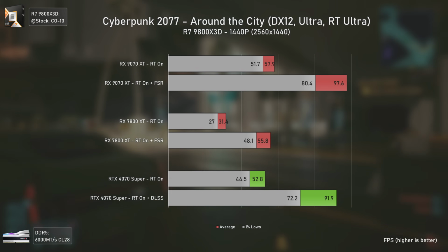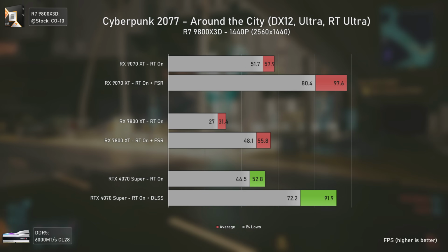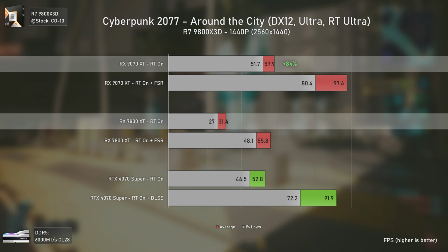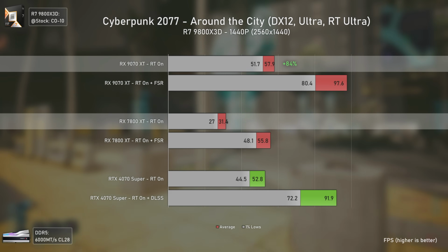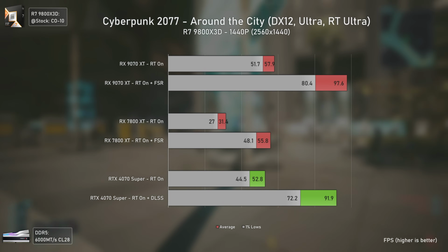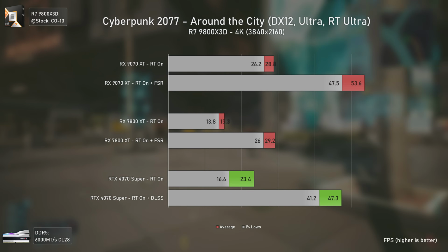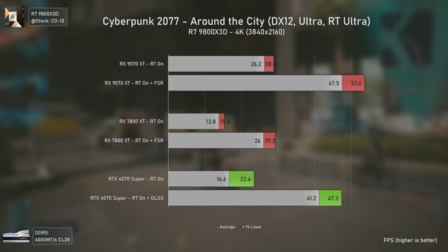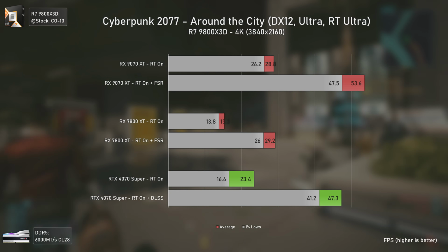For perspective, the 9070 XT in Cyberpunk 2077 Ultra settings with Ultra ray tracing is 84% faster than the 7800 XT. What a massive increase that we have here. And at 4K it is more of the same, with the 9070 XT being the fastest card delivering 30 FPS at native 4K with ray tracing.